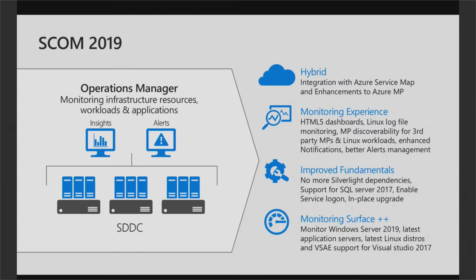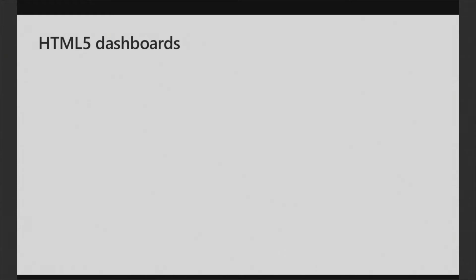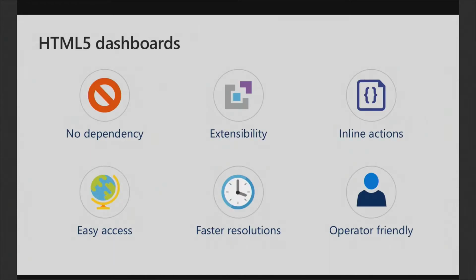So let's get started with HTML5 dashboards. As I was mentioning earlier, there are no more Silverlight dependencies in these dashboards. These have been built from scratch. These dashboards, or the web console entirely, can be accessed from multiple browsers, may it be Microsoft Edge, Google Chrome, or Internet Explorer. And we have made these dashboards extensible.